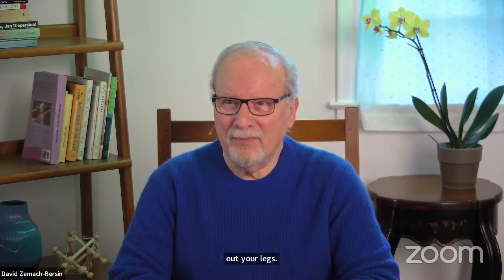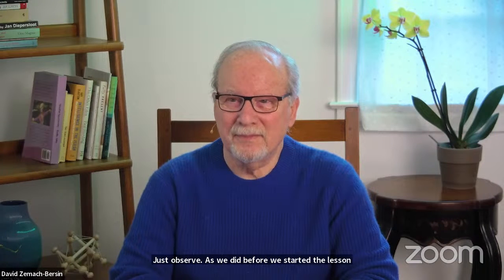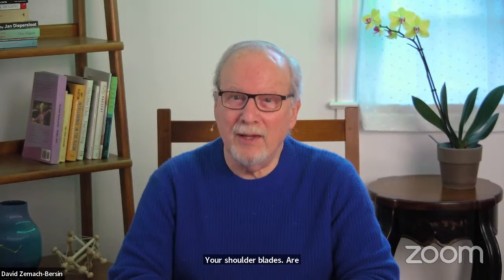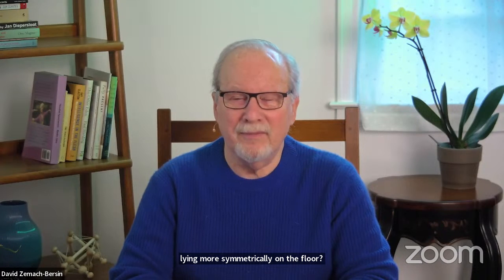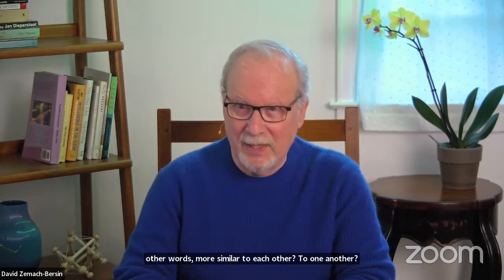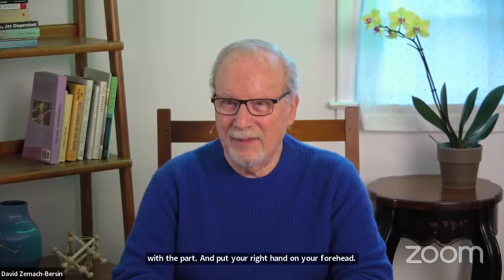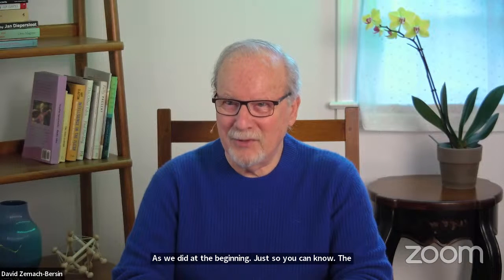Just observe, as we did before we started the lesson. Observe your contact with the floor, your shoulder blades. Would you say they're lying more symmetrically on the floor? In other words, more similar to one another? And bend your knees and spread your feet about shoulder width apart and put your right hand on your forehead, as we did at the beginning, just so you can know that the difference that you feel is real.